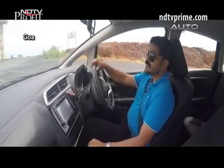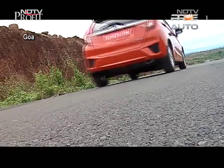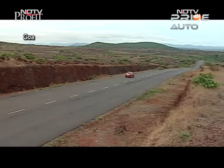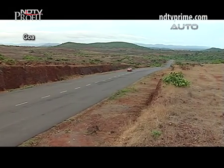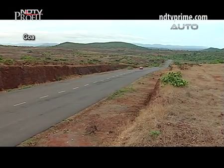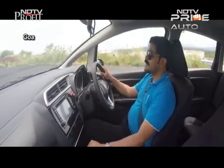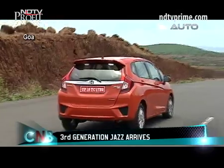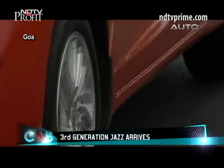The new Jazz's suspension setup feels akin to the old car's, but there is improved stability and comfort. There's some amount of body roll as you take the car around wide corners at high speeds. The gear shift though feels quick and precise, and so wading through city traffic will be a breeze, also because the peak torque kicks in fairly low.